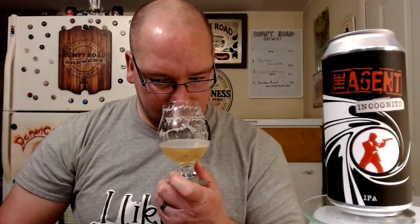It's pleasant though, but it's missing the malt coming through. It doesn't really smell so much like a beer. I'm going to give it an 8 out of 10 for the aromas.